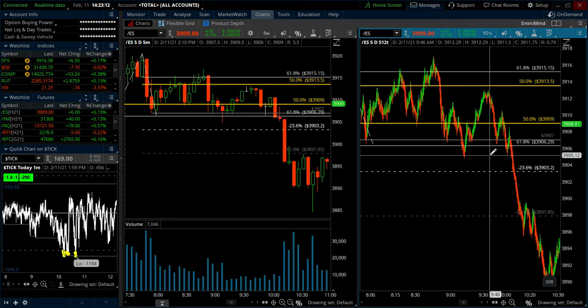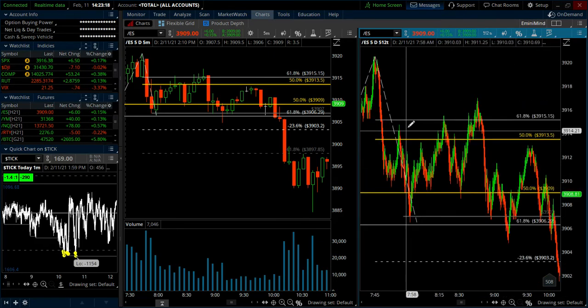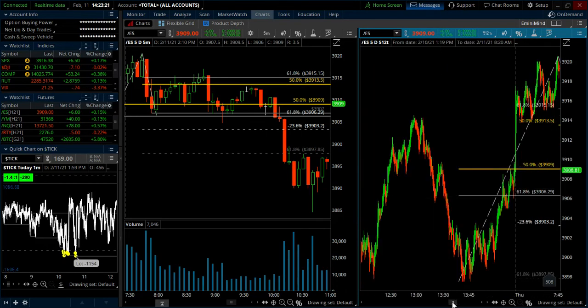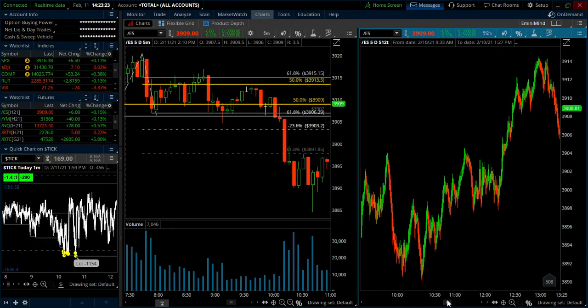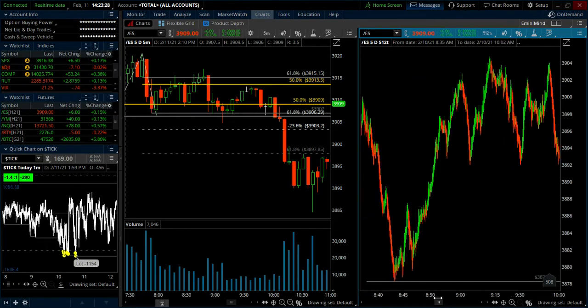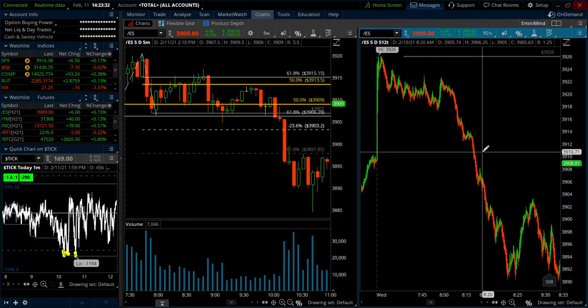So those are the three setups I had for today. As we go to yesterday's trade now, it was a pretty big winner. And remember, this is just one trade out of a larger statistical set. So this is going to be a little bit of an outlier, I would call it.